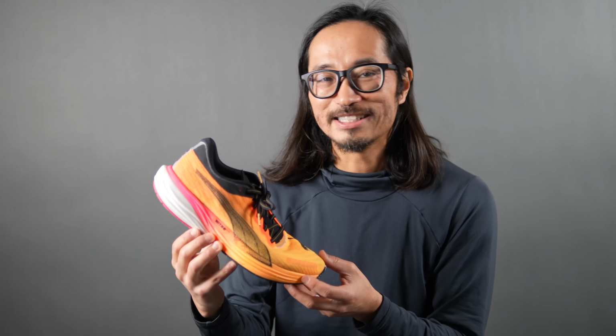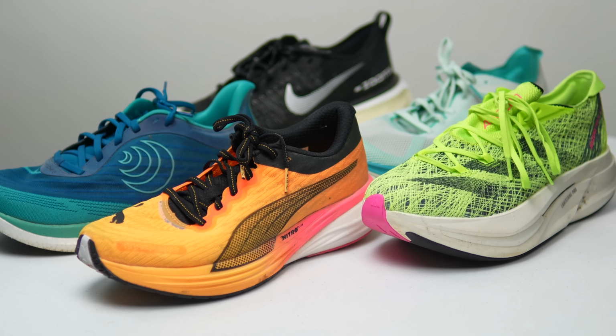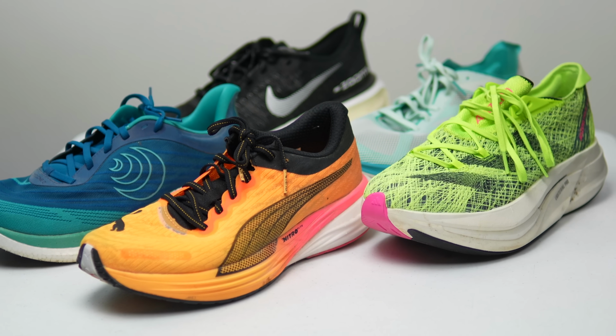You can use it for your easy runs. You could take it for those hard workouts as well. And it does an excellent job in all of those categories. And for that reason, it's my tempo shoe of the year. So those are my thoughts on the top 5 speed day tempo workout shoes.